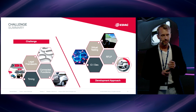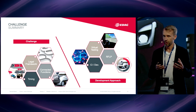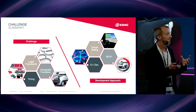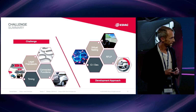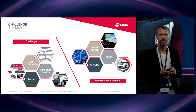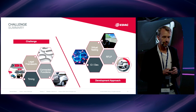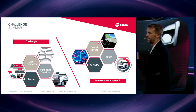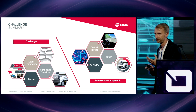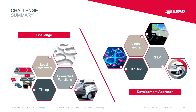So how do we do this? We do this by using the RFLP for the development. So we develop function-based. And this function-based development, in combination with a continuous development approach, makes it possible to speed up the development time. In addition to this, we use virtual testing to face the legal framework and to check all these connected functions.